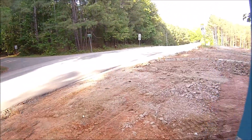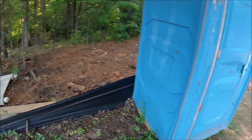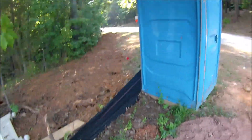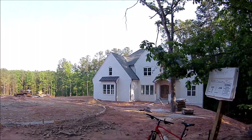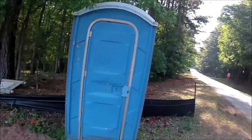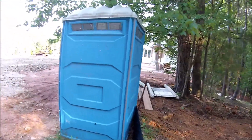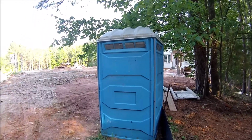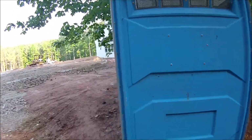Go check the outside out here. There's our vent pipe. Pretty banged up porta potty for such a nice home. You would think there'd be something really nice sitting out here. Something that fancy instead of this beat up thing. And I'll give this probably a medium thumbs to a low thumbs. It's just messed up inside.